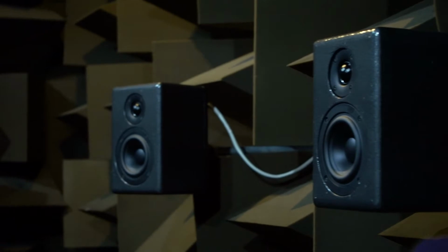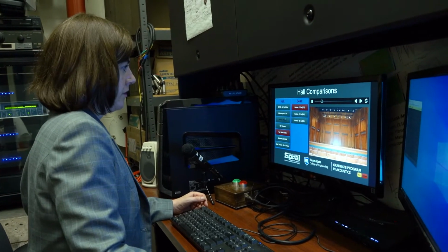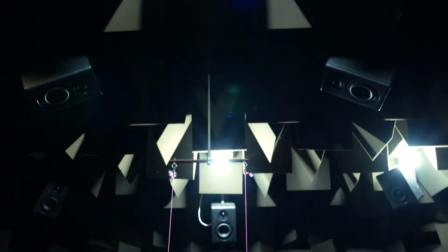This lab is unique. It's really one of only a few in the world that has this type of ability to reproduce sound fields with the degree of accuracy that we have. We use a technique called ambisonics, and specifically we use third-order ambisonics, which allows for a physical recreation of the sound field so that we can reproduce sound coming from the correct directions at the correct time accurately.